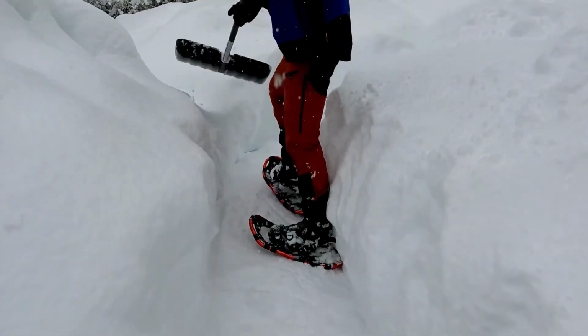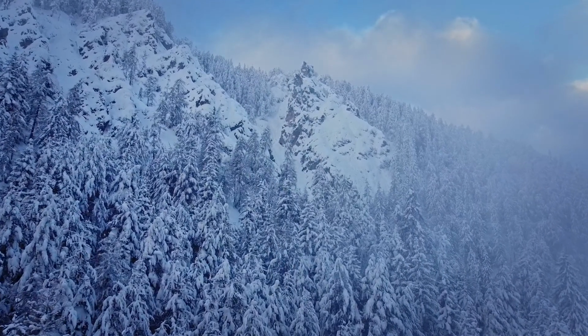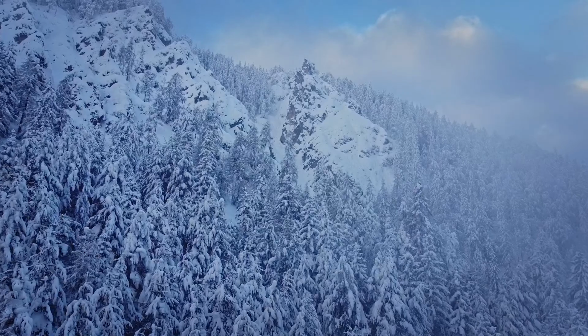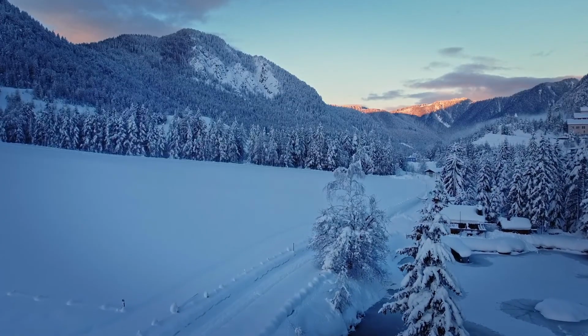When I experienced my first winter in the southeastern Alps some 20 years ago, I couldn't believe the amounts of snow that are possible. So this winter is special again because the southern Alps are packed with snow again.